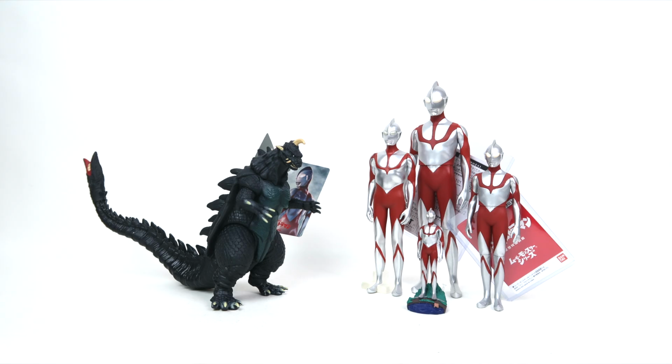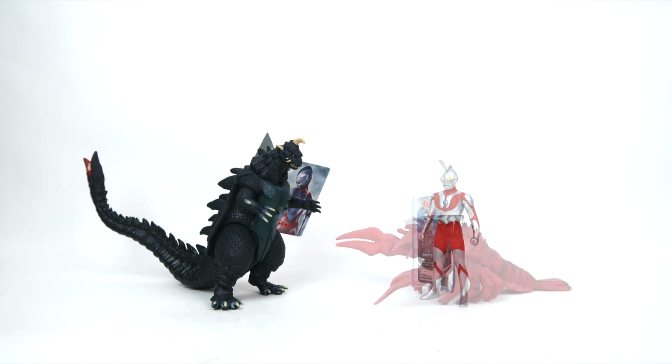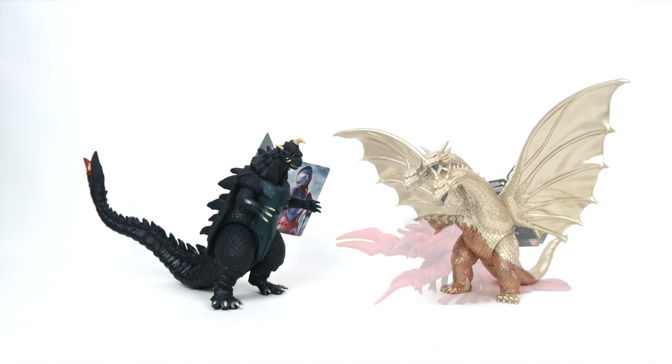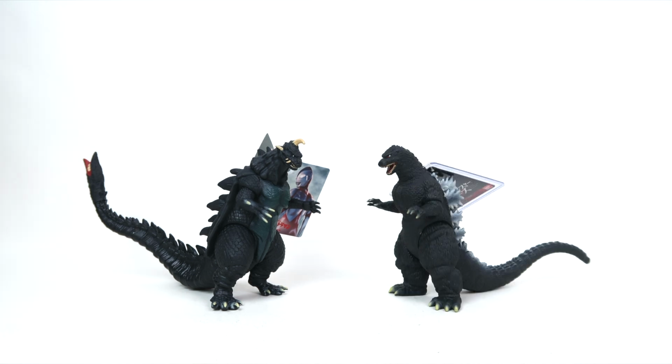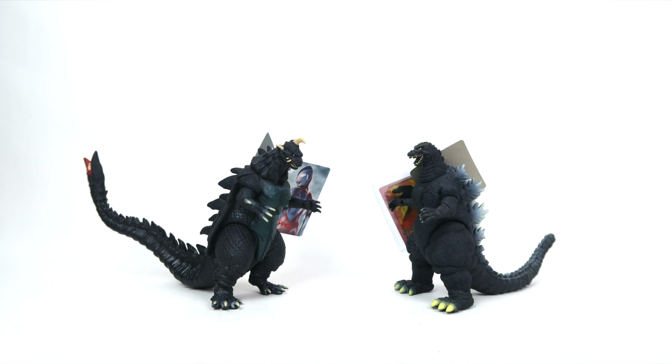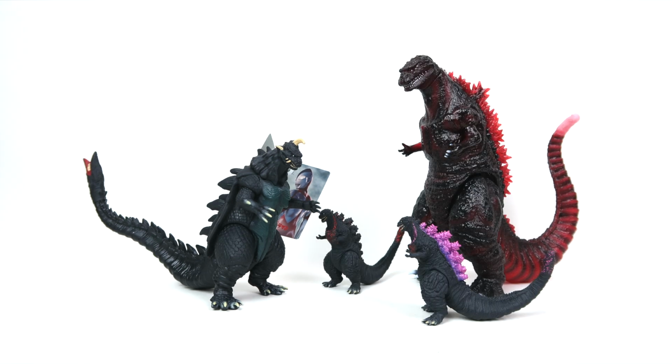Size comparison-wise, this guy looks pretty good next to the Movie Monster Series, Mega Movie Monster Series, and other assorted Shin Ultraman figures released last year. Don't know if I would call that scale insanely accurate, but it does look nice, and that's the point for Movie Monster Series figures. As long as they look nice, I'm okay. And as long as they're not overly tiny and stupid small, like Destroya, then I'm okay.